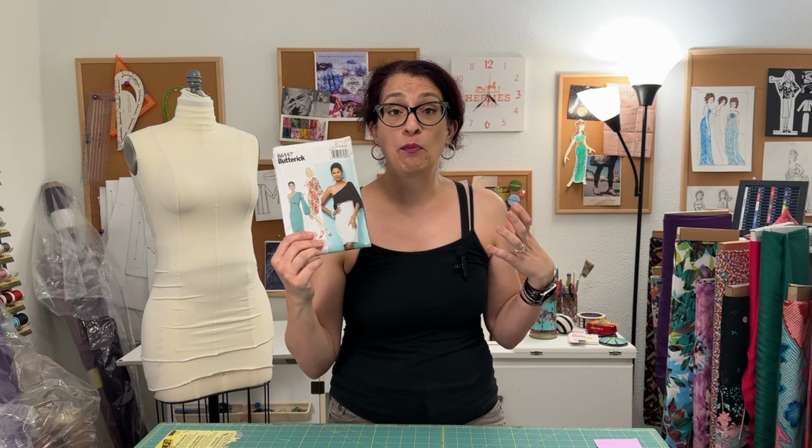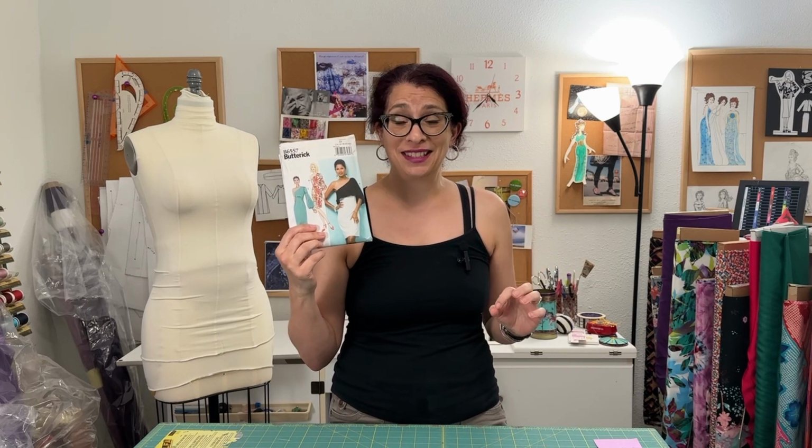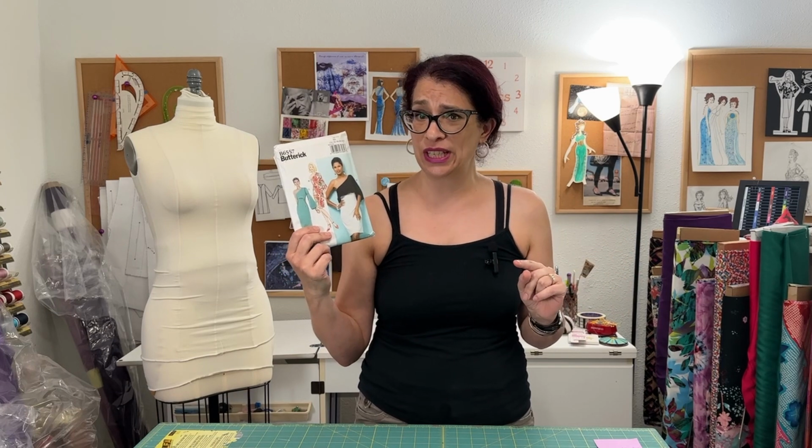I started Googling one shoulder cocktail dress patterns, and the first one I found was this one from Butterick, 6557. This is an out of print pattern. So while I could find a dress that I thought would work, I couldn't find the actual pattern in print anywhere. So I got on Etsy and eBay. I was looking everywhere I possibly could. And I think I actually found this on Etsy.